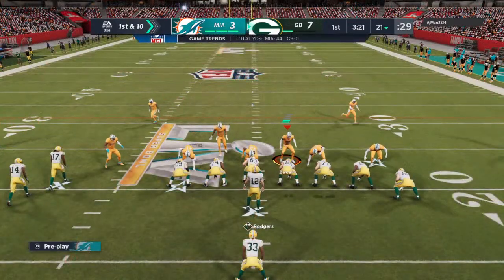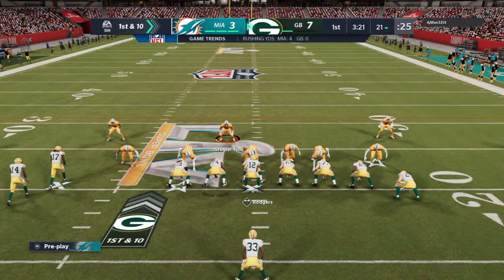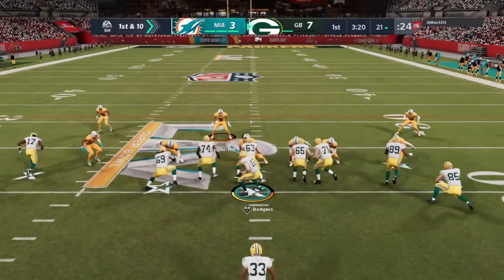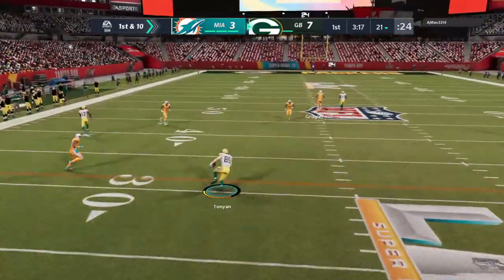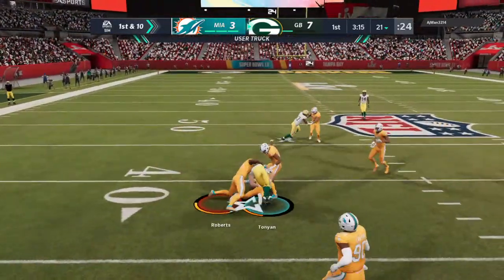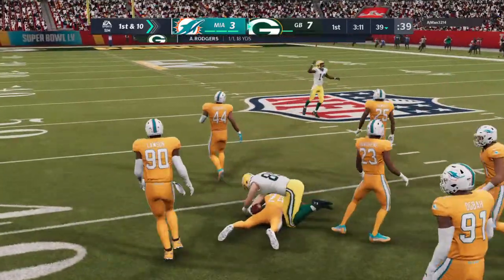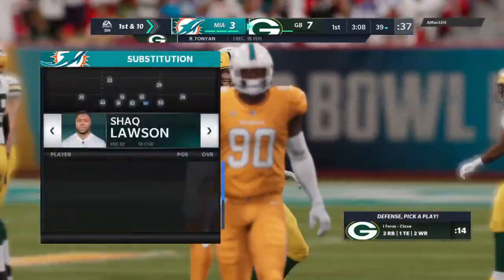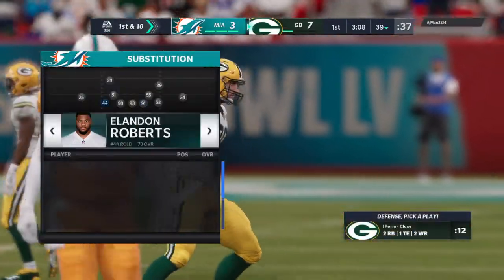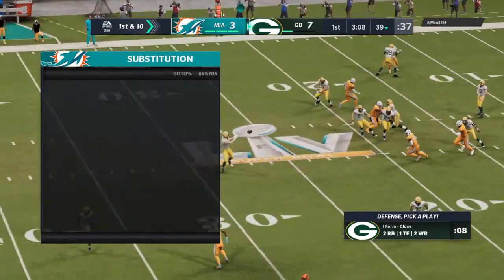Rodgers will break the huddle and bring the Pack up 1st and 10 at their own 21. Off the play fake, he'll set up to throw it. That's caught. It's Robert Tonyan, the tight end. And he gets this one just shy of the 40, down at the 39. He was a 1,000-yard receiver during the regular season, and that's his first catch of this Super Bowl, and he picks up the 1st down at the 39-yard line.